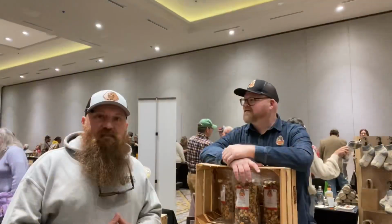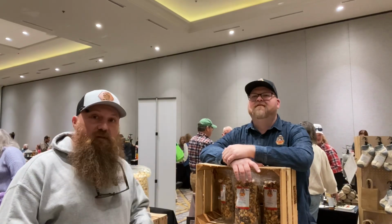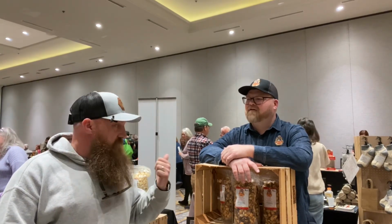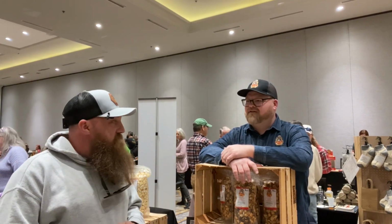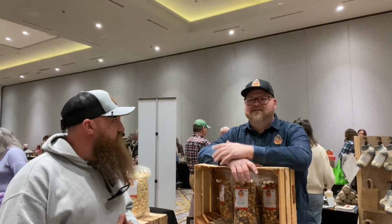We're here at the Pick Tennessee conference, and we're out here with some of the vendors. This is Mark Rice with Big Papa Corn. We're neighbors at the Nashville Farmers Market, so if you come out and see us this summer, you can get some honey and some popcorn. It's a great combination. How's today going? Man, today's going really great.